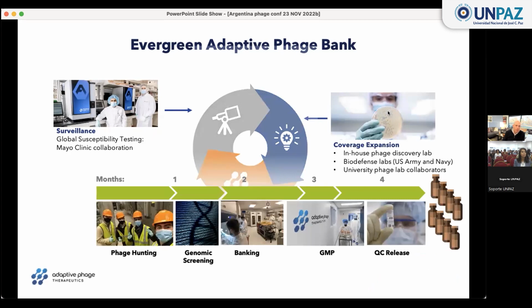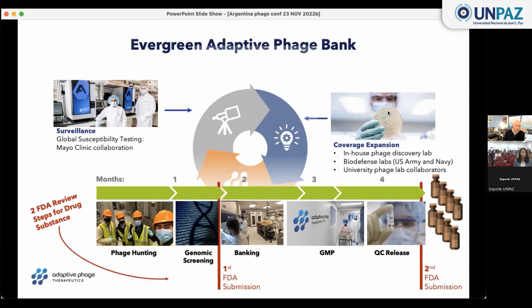And this process takes about 4 months for us to complete for when we have a new resistant bacteria that's been identified. The first step is the phage hunting. Typically, that takes us just a couple weeks for us to find a new phage from environmental materials, given the pretty significant resources we have for phage hunting, in addition to our collaborations with the biodefense labs and our academic partners. We then do genetic screening. We do biobanking. We do our GMP manufacturing and our quality control release. So we have broad availability of that phage within that 4-month time frame.